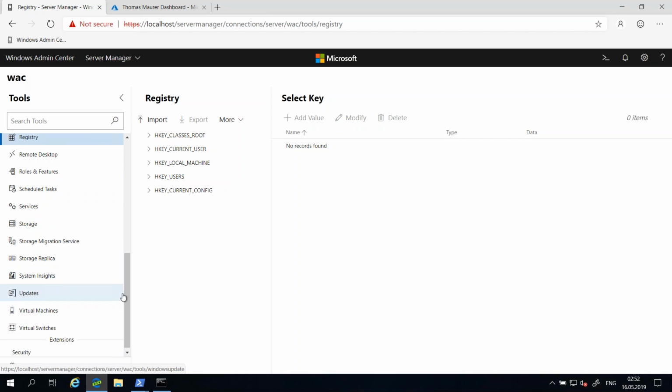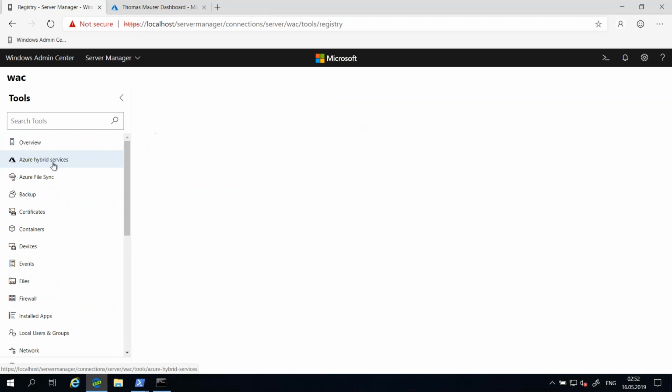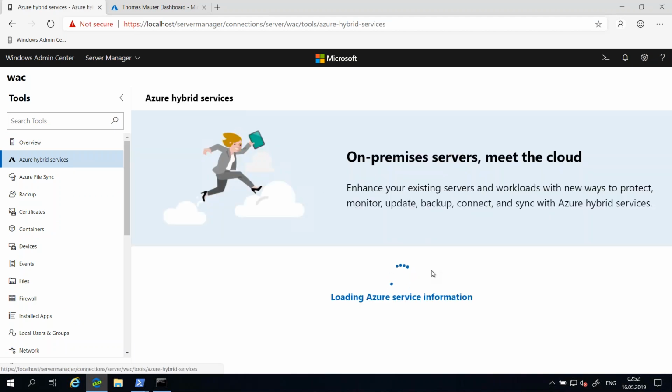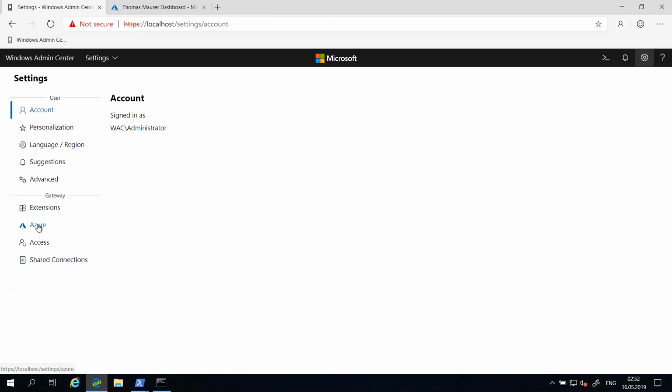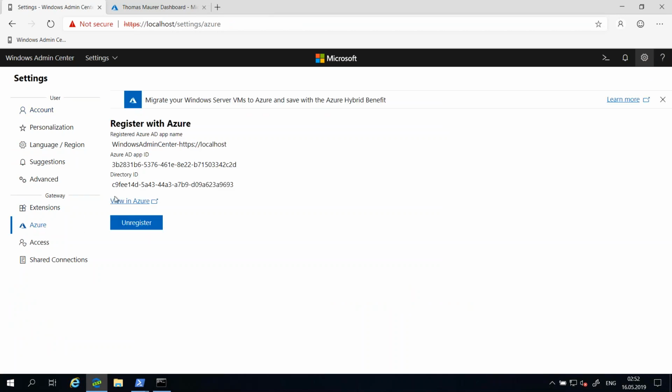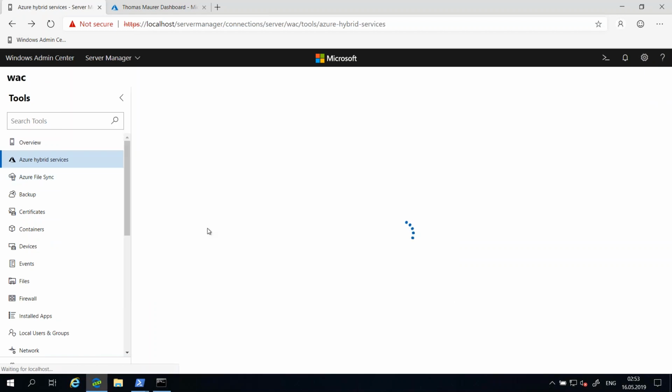Again, you can see I have update management and other things here. However, what I want to show you actually is the hybrid services connectivity. I already did a setup for this, and you can see it will tell you what you can do here, that you can meet your on-premises systems here in the cloud. Just load that for a bit. The only thing I did before was, in this Windows Admin Center, I registered my system with Azure. So it already has access to my Azure subscriptions, and I can start using Azure services directly from my cloud.